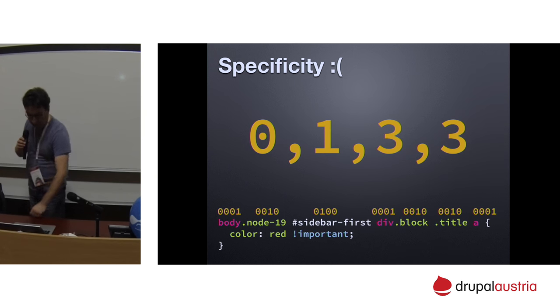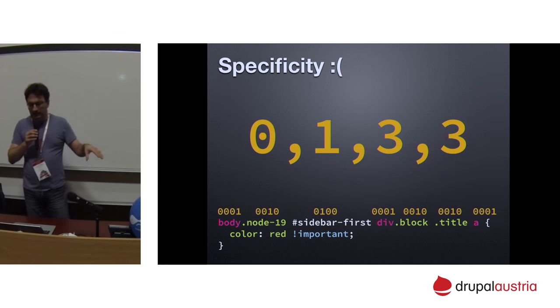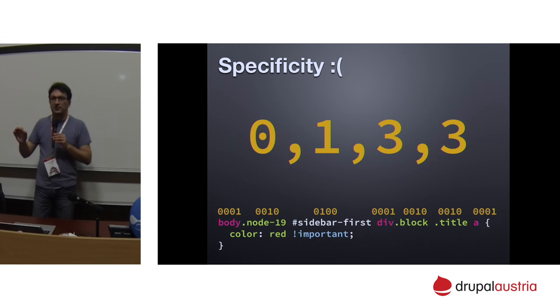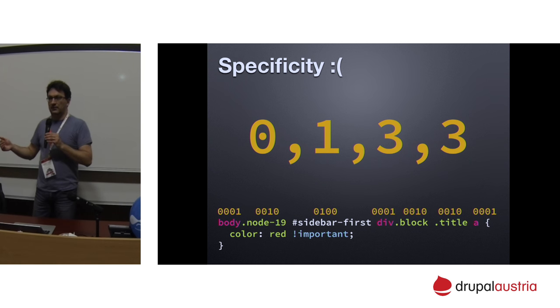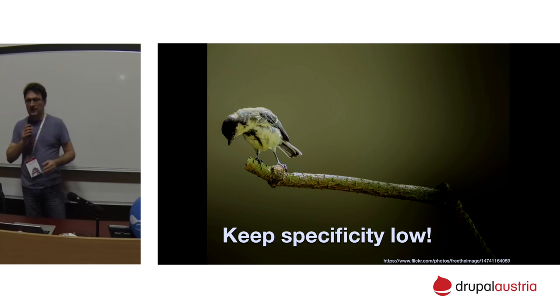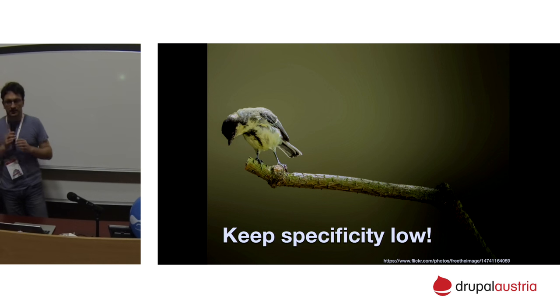There is also the important rule. Important is really interesting. It's not related to specificity. It's related to cascade. So it also has to be avoided. There's only one case where you should use important: when you set a default rule which always has to win over everything. That's the only way. You have to use this not to solve something, but to decide something. It's a very big difference. So it's also a general rule: keep specificity low every time if you don't want to fight with CSS.